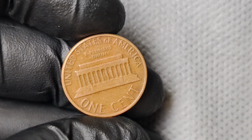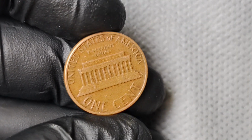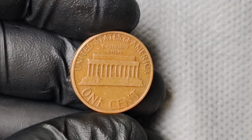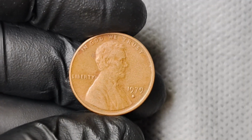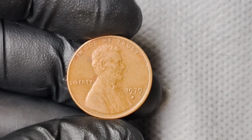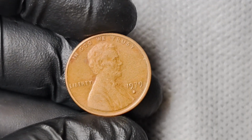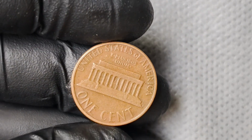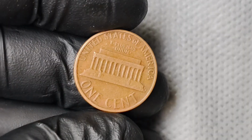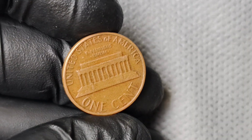Some say fewer than 10 were ever released. Others believe a small batch, maybe 50 or 100, escaped detection before the mistake was caught. Either way, that's out of billions made, making it rarer than some gold coins. But here's the kicker most people don't know. The only way to confirm you have one of these is to look closely, and I mean really closely. Use a magnifying glass or even a jeweler's loupe. Look just below the date on the front of the coin.